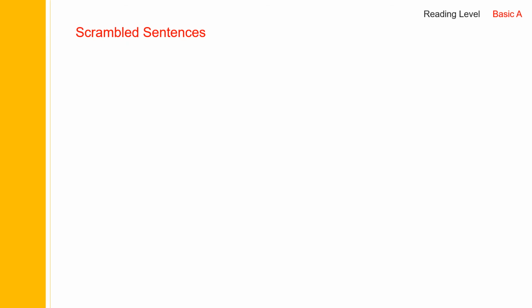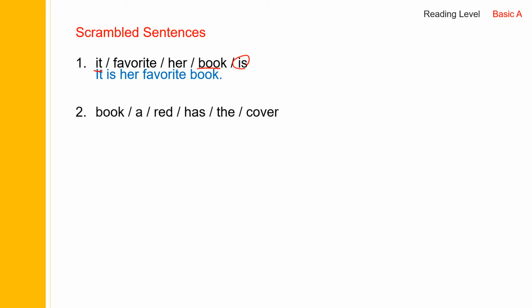Okay, let us do scramble the sentences. The first one, okay, we have it and book and is. So it looks like it is her favorite book. The second one, okay, we don't know which one is which, but we have has. Has what? Has the book or has the cover? Okay, has the cover sounds better. The book has a red cover.